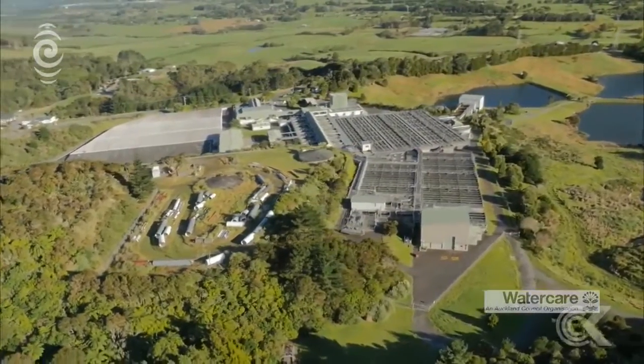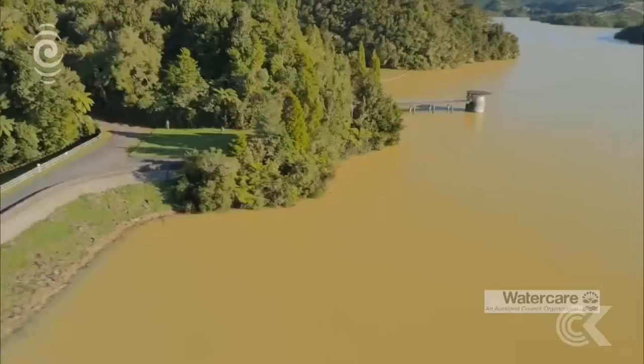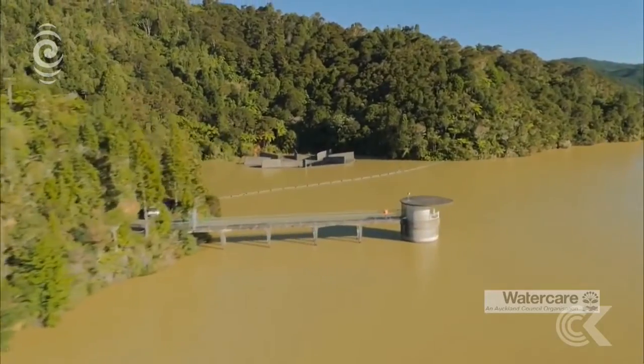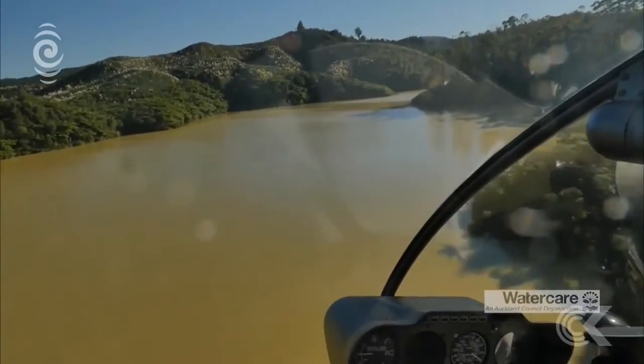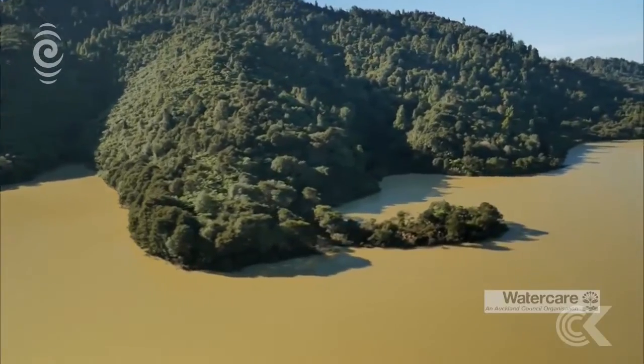Watercare says its Ardmore treatment plant is already stretched to its limits trying to filter sediment from the Hunua water catchments, despite its production being increased by 30 million litres a day. What we've been able to achieve is actually quite phenomenal in my view. That plant was never designed to treat water of this quality to achieve drinking water standards.